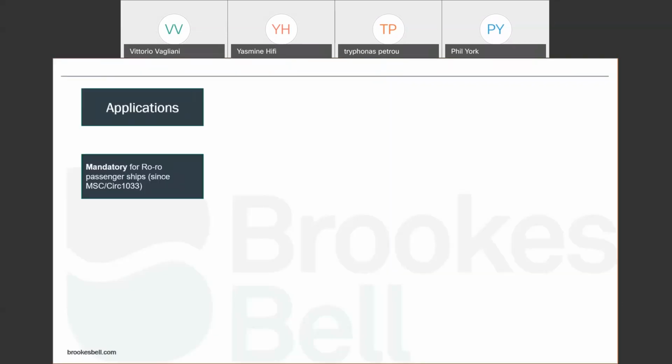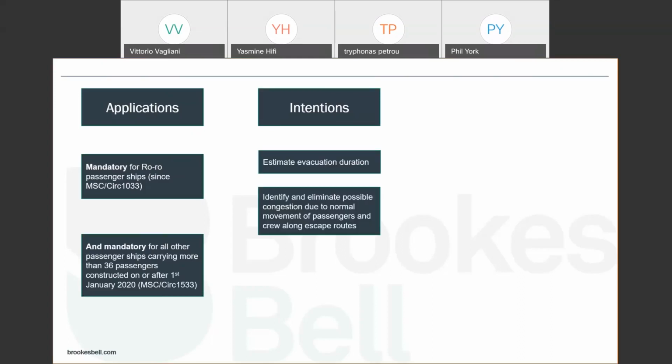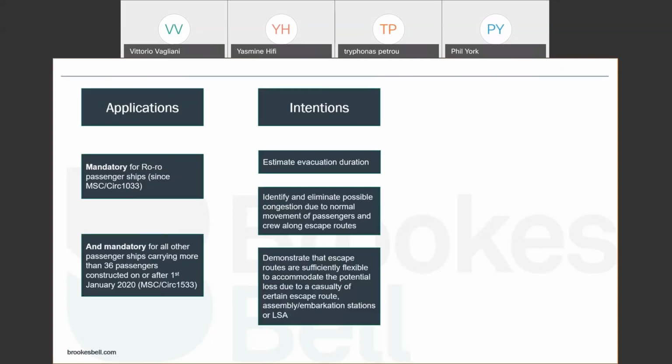The regulations have been mandatory for RoRo since 2002. What is new is that they have also become mandatory for all passenger vessels carrying more than 36 people built on or after 1st of January 2020. Their main intentions are evacuation duration estimation, identification and elimination of congestions along escape routes caused by passengers and crew movement, demonstration of escape routes flexibility when certain routes or life-saving appliances or even assembly and embarkation stations are lost. Also, a proper analysis can identify areas of intense counter and cross flows and provide useful information to the operators.